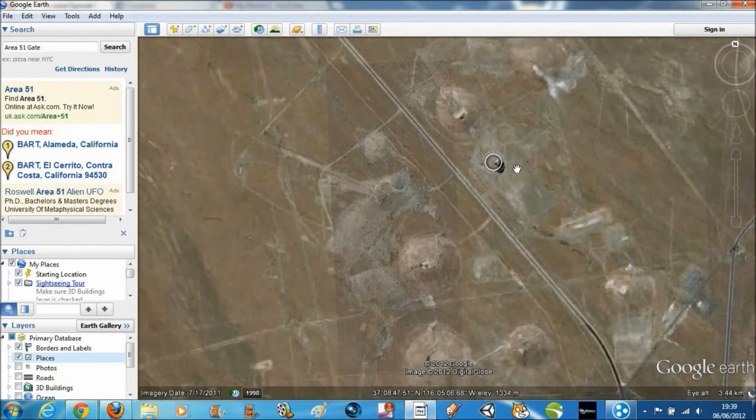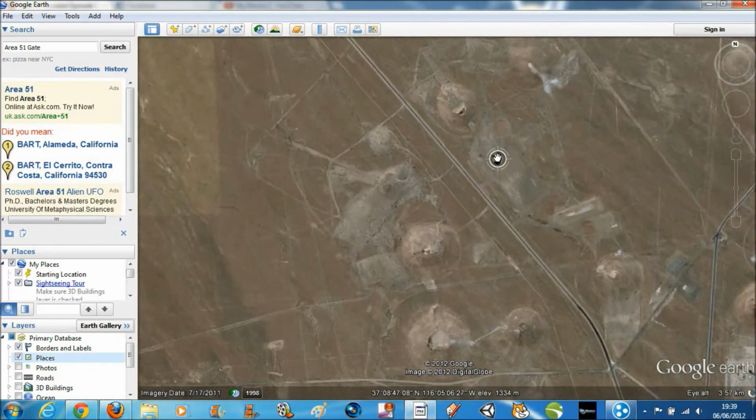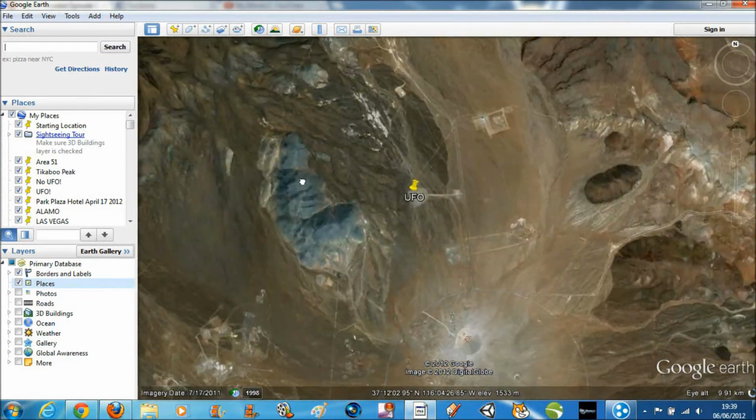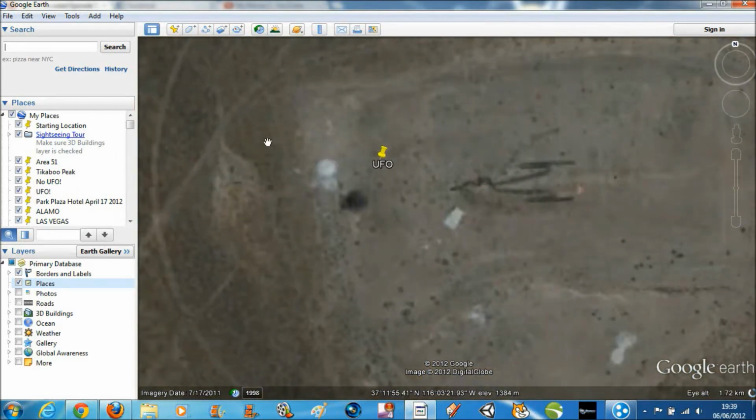And now I will show you a UFO. Lots of people have looked around Area 51 and they have found things that look like UFOs. So that's why a lot of things are found around here. This is probably the most seen one. That looks completely like a UFO.